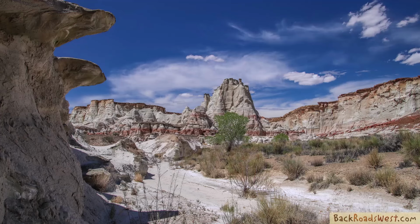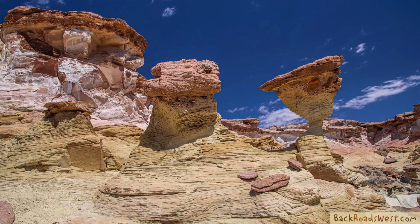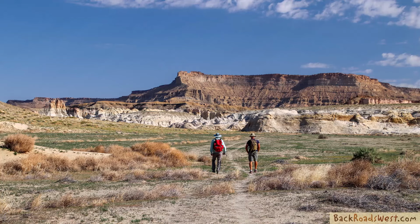With that said, White Rocks really is a special place. It's also seldom visited, probably because it's difficult to find the various places and it requires a lot of hiking.